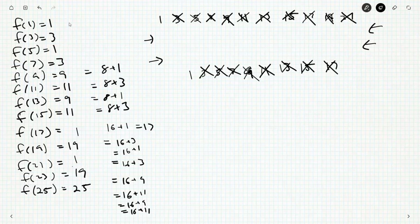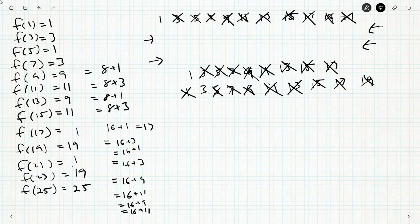Okay. What's f of 19? So we're on our way back. 17's gone, 13's gone, 9's gone, 5's gone, and 1's gone. Then on our way forward, the 7's gone. Nope, the 11 stays. The 15's gone, though. Then on our way back, the 11 goes. And then the 19 goes. So we get 3 here. We should get a 3 here. And I'm going to guess that that's a 9.